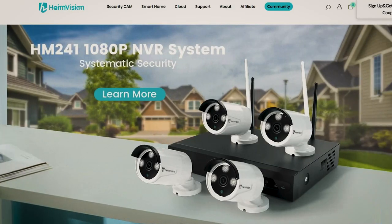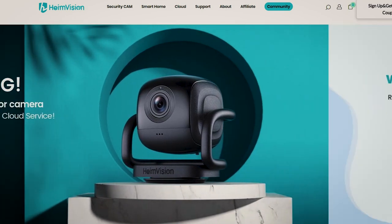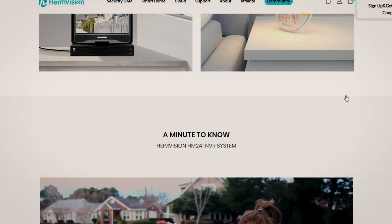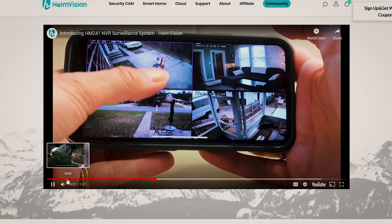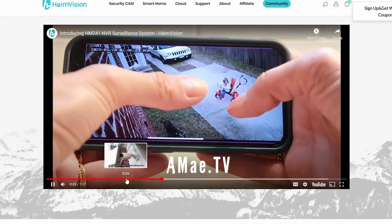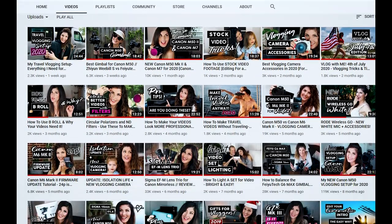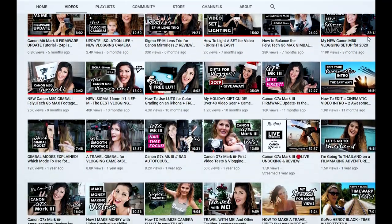This is their website, and you can see the product line of every type of camera. Really cool cameras. They've got cameras here that are motorized and can rotate 360 degrees. While you're away from home, you can do a complete overall scan of the interior or the outside of your home with their cameras. I have other YouTube creator friends, such as Alicia over at MATV, who also did a video review of some of their products and was very pleased with the quality and the product itself.